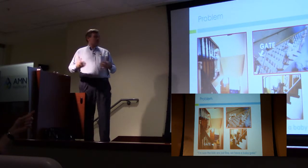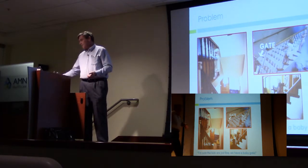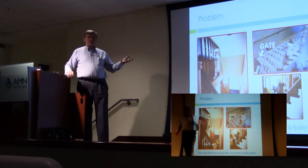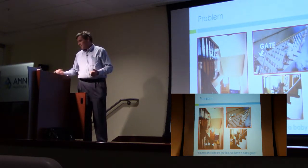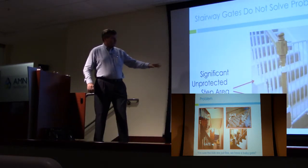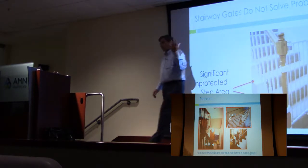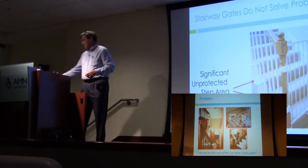There is no product that prevents kids from climbing the outsides of stairs, and they can get up to a very significant height with a safety gate installed. So, as you can see, basically what you do is you climb on these little flat areas on the outsides of the steps, and they hang on the banister, and you can get up to a very significant height.